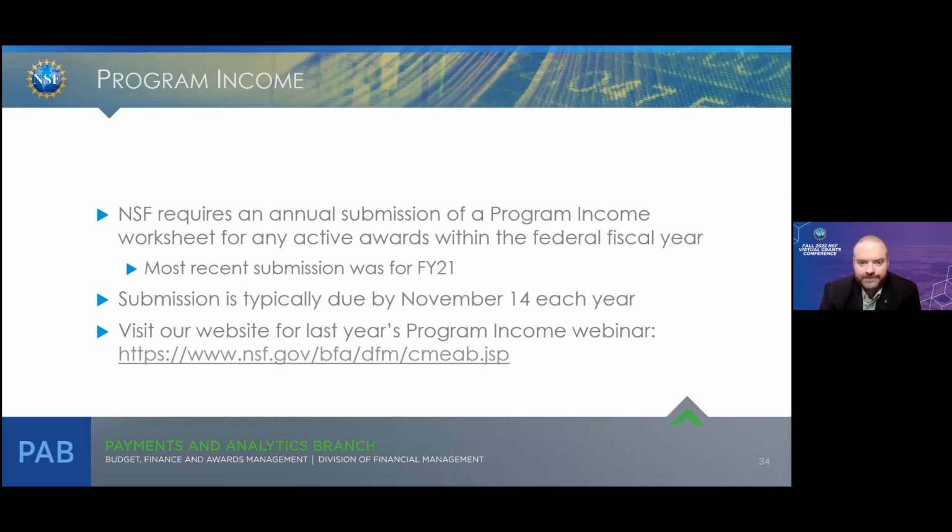Program income. As I briefly mentioned earlier, we don't require the submission of the SF425 FFR, because the majority of the information we would collect via that report is collected via ACMS. However, one component that we don't collect via ACMS is program income. So to supplement the fact that we don't collect the FFR, we require an annual submission of a program income report for any active awards within the federal fiscal year that is being reported on.